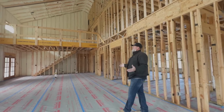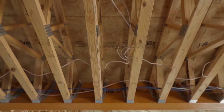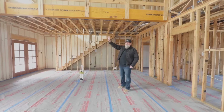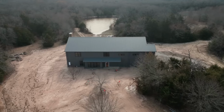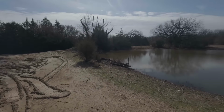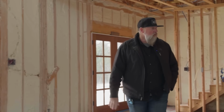So this is our main great room, which is very large. Overall, I've got about 2,000 square foot of living square footage downstairs. This is technically the front side of the house with this big, large porch, but it's facing the back, which is a beautiful pond that they've had built on this side, and they've got another pond on the other side of the shop area. We'll go back out here and show you this big grand porch in a minute.